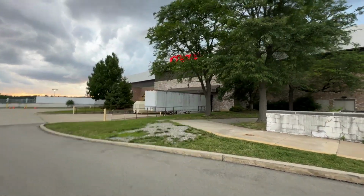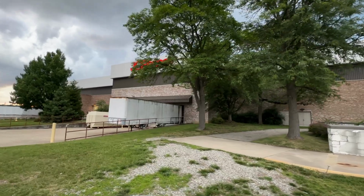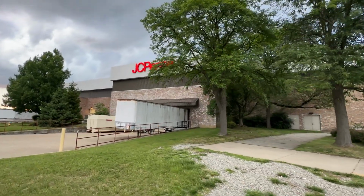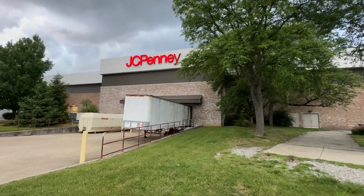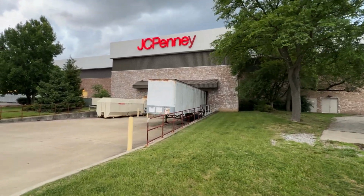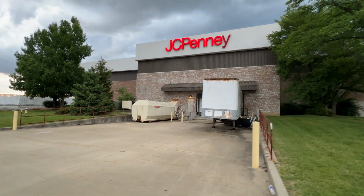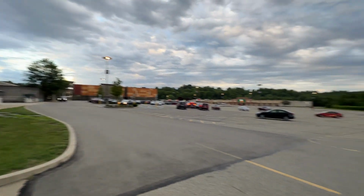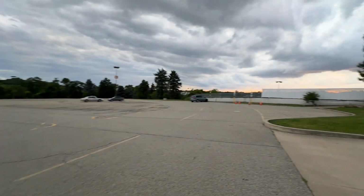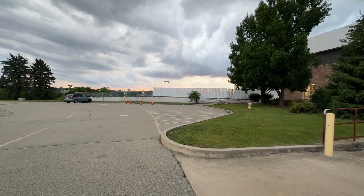And JCPenney with the red logo. Back then, JCPenney had the blue logo. I think it was like blue and black, actually. But now it's red. And again, this is old. See the brick, this is a very old building. So whatever it was before, this wasn't JCPenney, it was something else. They just moved into this section after they gave up the double floor giant space of the Cinemark, which is why they had an escalator inside of it that Roger liked to slide down.